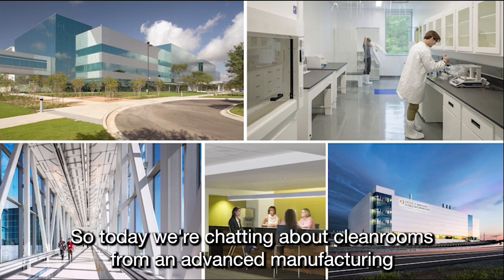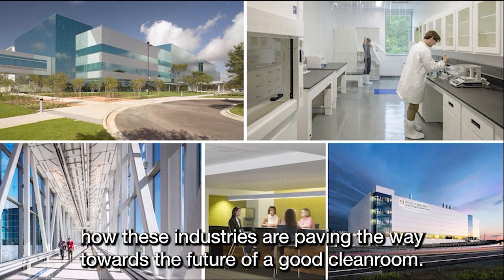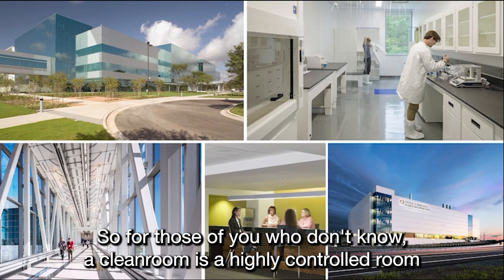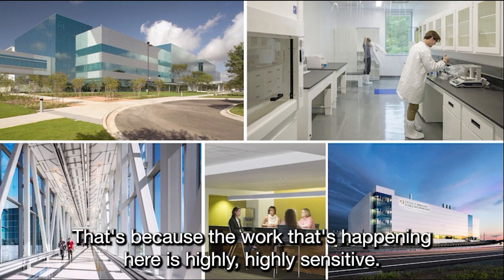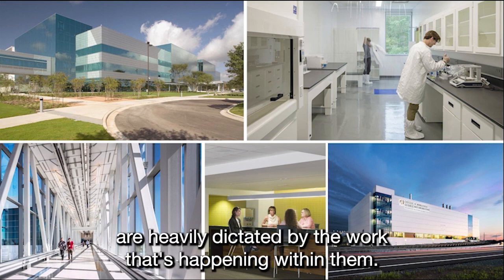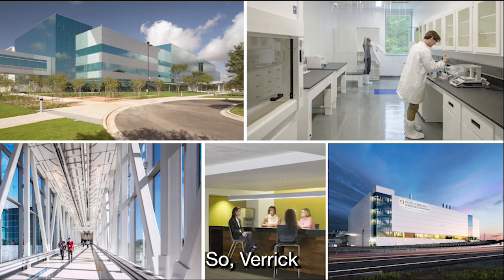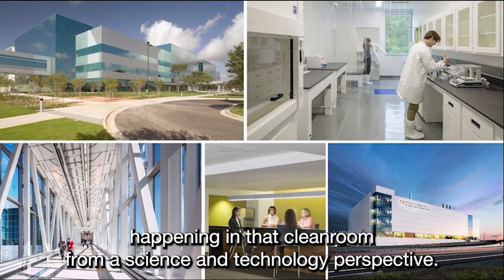So, today we're chatting about clean rooms from an advanced manufacturing and a science and technology perspective to learn how these industries are paving the way towards the future of a good clean room. So, for those of you who don't know, a clean room is a highly controlled room that has to meet very stringent cleanliness codes. That's because the work that's happening here is highly, highly sensitive. The design of clean rooms are heavily dictated by the work that's happening within them. So, Verrick, do you think you could start us off with describing what work is actually happening in that clean room from a science and technology perspective?